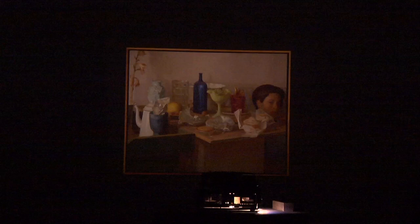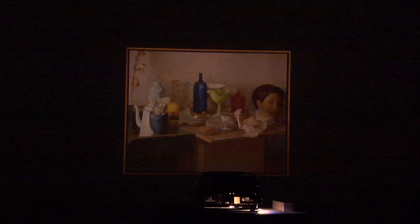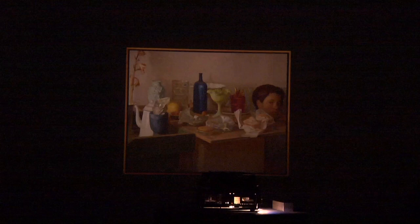This was painted in the 90s, 40 by 50. It's called Narcissus and Cherry Pie, and it was a high point for me at the time I did it. This is called Composition with Still Life, painted in the 90s.